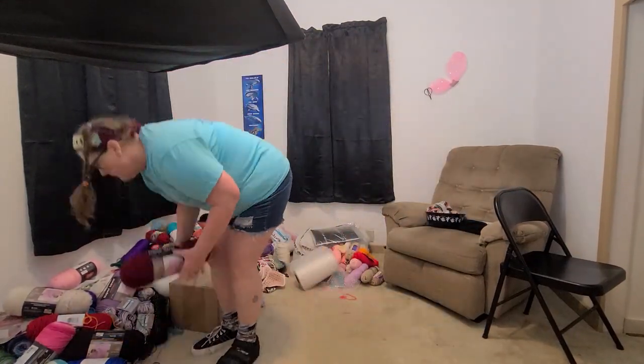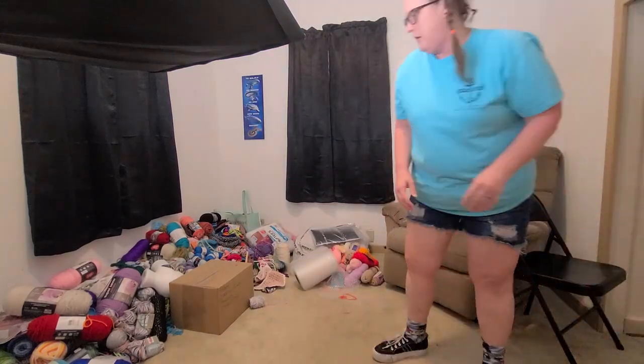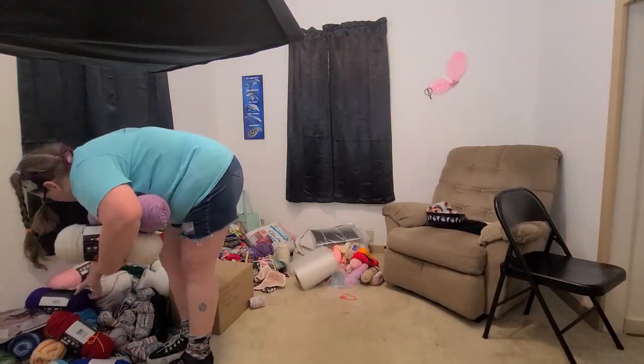As you can see, I am working on organizing my yarn wall. So sit back, relax, and get creative while I work.